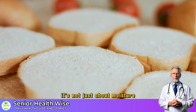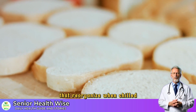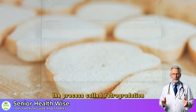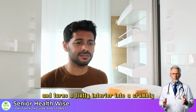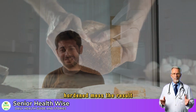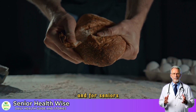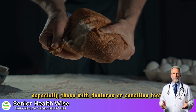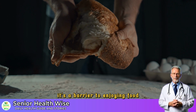It's not just about moisture, it's about starch. Bread contains natural starches that reorganize when chilled. The process called retrogradation pulls moisture out of the loaf and turns a fluffy interior into a crumbly, hardened mess. The result: toast that tastes like cardboard, sandwiches that fall apart. And for seniors, especially those with dentures or sensitive teeth, it's more than a nuisance. It's a barrier to enjoying food.